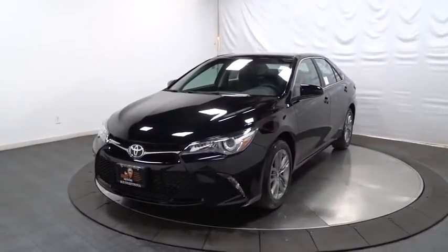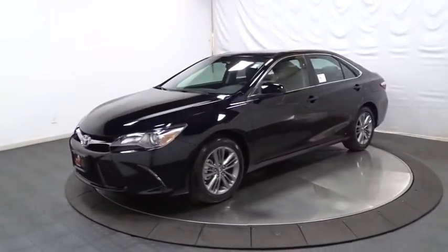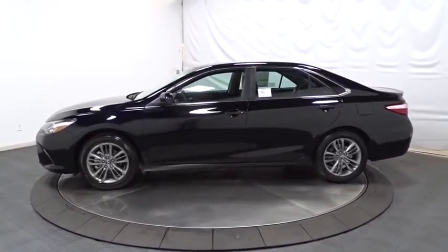2017 Toyota Camry. Toyota Camry is an affordable mid-size car. Reliable and great, comfortable commuter car. This vehicle has less than 100 miles. Here are some of this vehicle's great options.